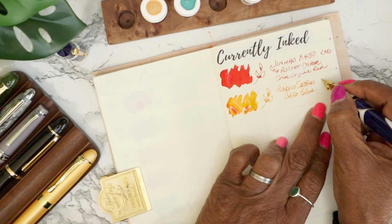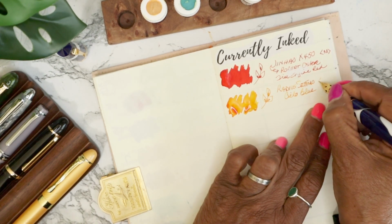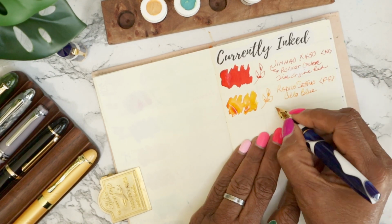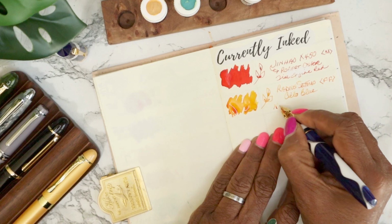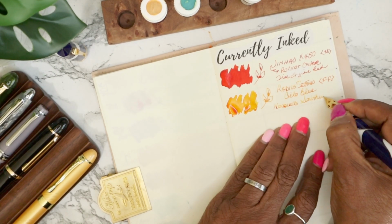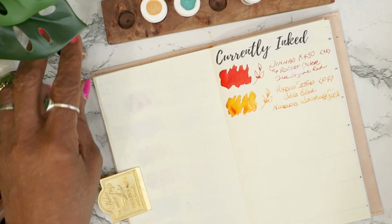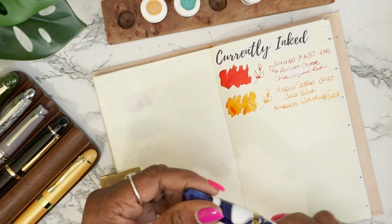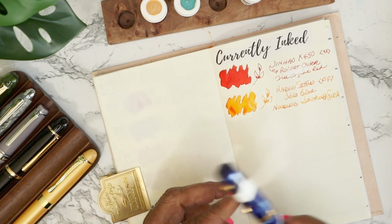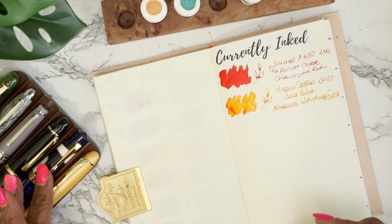This has a flex fine nib, and the ink is... wow, ran out of space there. NOODLER'S Southwest Sunset. Might have to write that again because I know what it means, but anyway. So that's the next pen up for October.